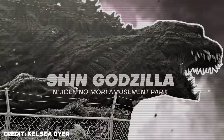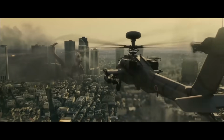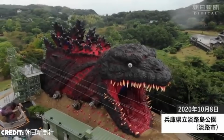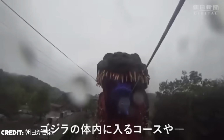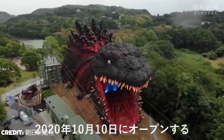Shin Godzilla, Nijigen no Mori Amusement Park. Godzilla is the one and only king of monsters, and since 1950, it has been one of the most important characters from Japan. Godzilla is a worldwide phenomenon, so it's not strange that there have been several attractions inspired by this kaiju. One of these attractions is located inside Nijigen no Mori Amusement Park, and it is called Godzilla Interception Operation Awaji. In this attraction, guests roleplay as researchers, using pulleys to enter Godzilla through his mouth. While inside the beast, visitors will attempt missions, including a shooting game trying to destroy Godzilla's cells.